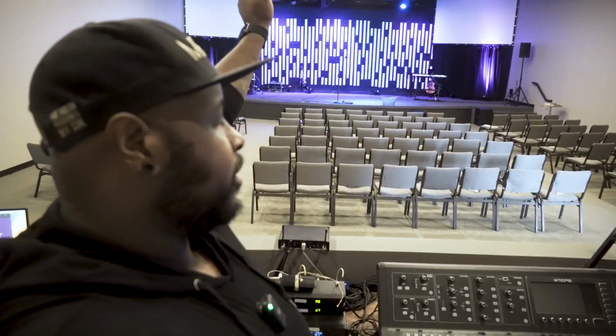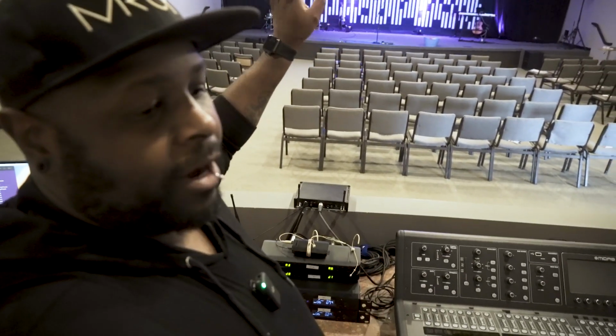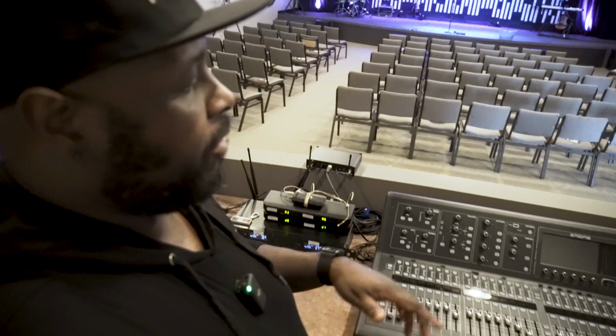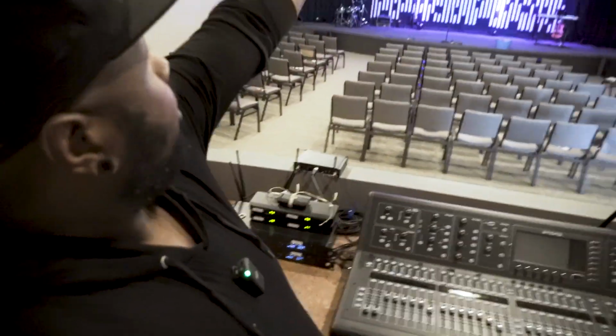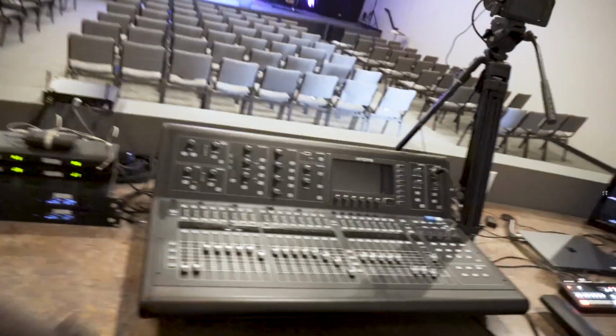And our rack is in the back that has our stage box for the M32. It also has our DMX splitter back there, some power and all that sort of stuff. And then it's all routed up across the ceiling, over that beam that's up there, and then down this wall and into the system back here.